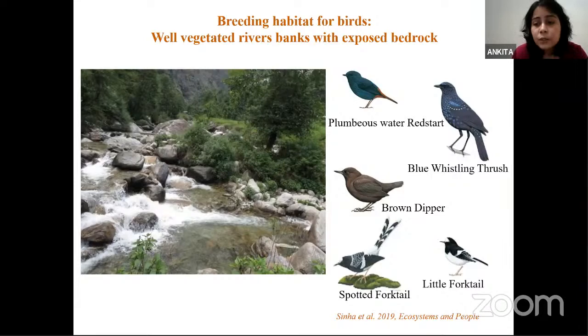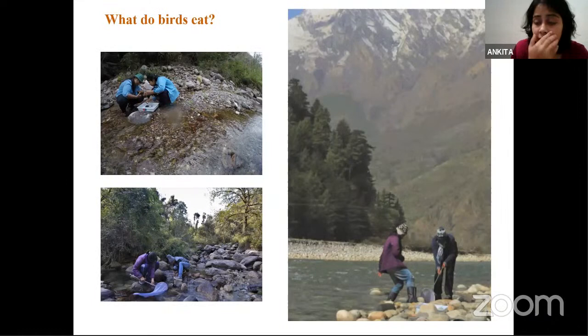Especially these two forktails, you'll not find forktails where there is no vegetation along the banks. Riparian vegetation is a very important thing for all these birds to nest. They always prefer to nest along river banks, which have good vegetation on both its banks. So having understood where these birds nest, we always know that birds will nest somewhere where they have enough food for their next generation, for their chicks, their fledglings.